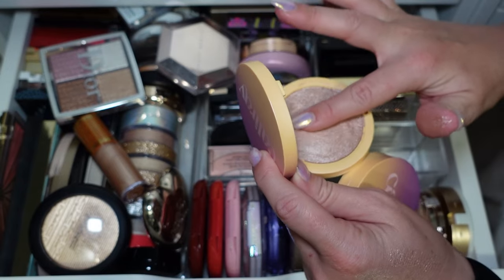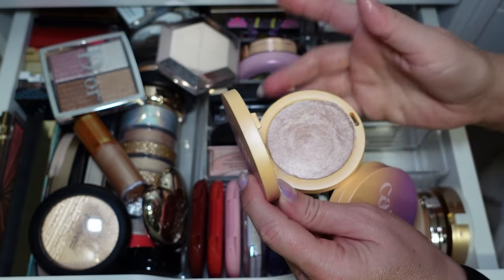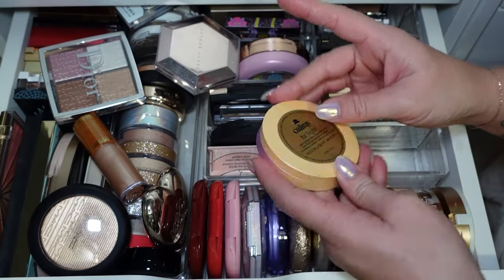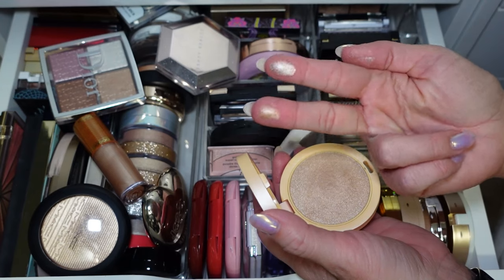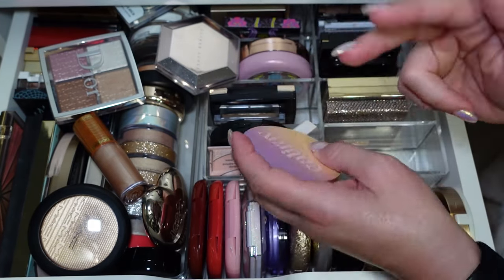Like, that's barely dipping in. Look how stunning. And this one is in Moonlight Beach. So those are the two comparisons. If you want cool toned, if you want warm toned.